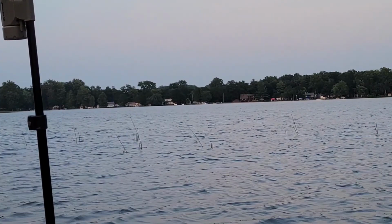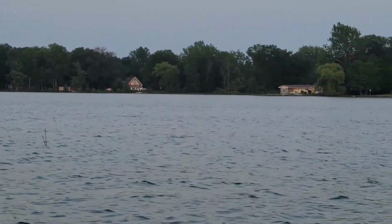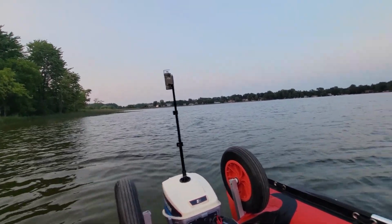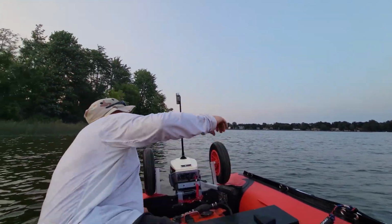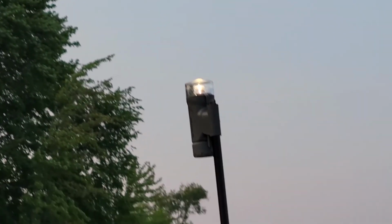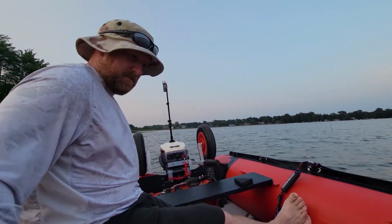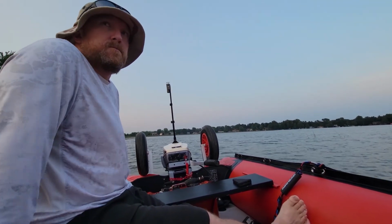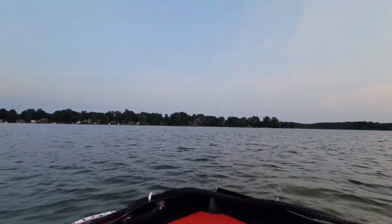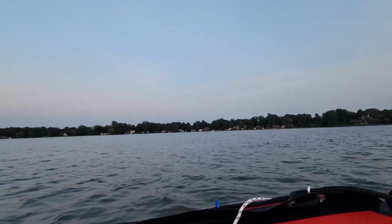Nice out here though. Light right there. I just put it on the motor because that was the highest point, but I'll turn it on for you real quick. That's about it. It'll get the job done. Turn it off, someone's going to think I'm asking for help or something. No asking for help. I'll row back if we break down. Nice little breeze out here. Anchor has us not moving anywhere. Not moved an inch.